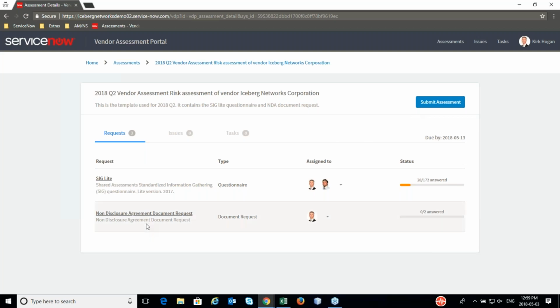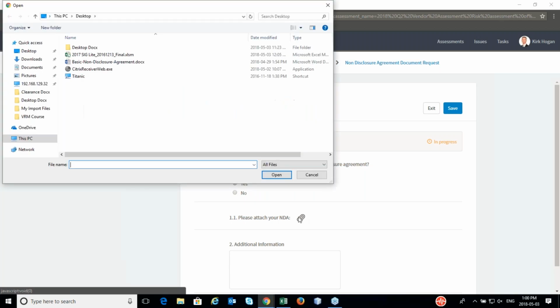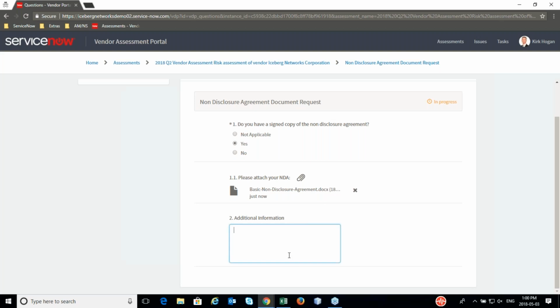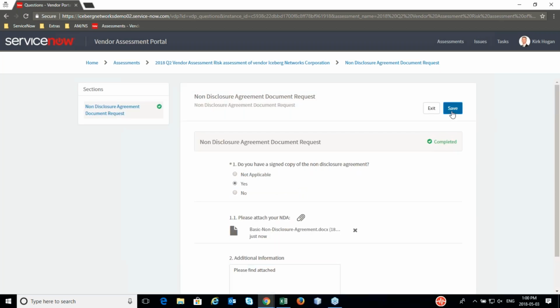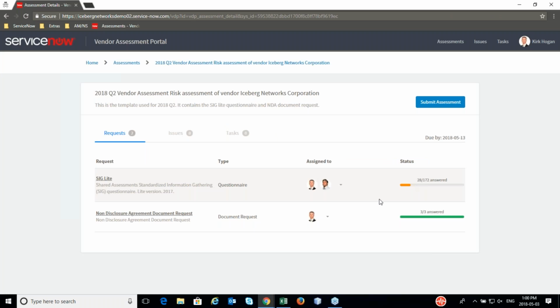Now, once I've completed this, there's another item here, the non-disclosure agreement document request. Let's take a quick look in there to see what a document request looks like. So here we're simply asking for a signed copy of the non-disclosure agreement. Do we have one? Yes or no? We have one. Let's attach that non-disclosure agreement and put any additional information in here. Please find attached. Once I'm done, I'll save this and I'll exit. I'll discard any changes that I might have made after the save.